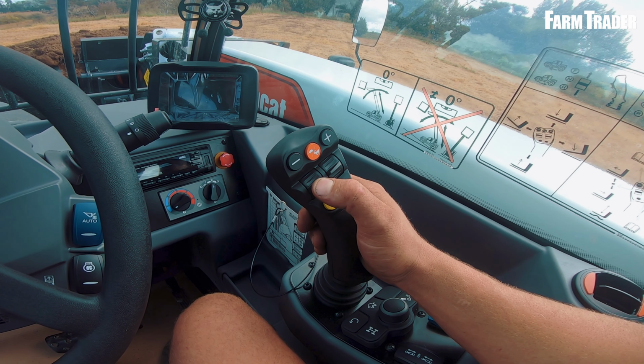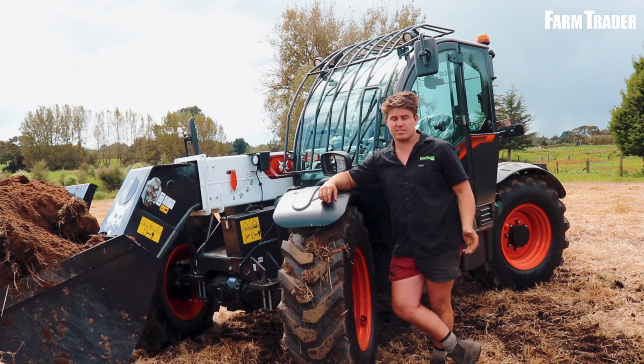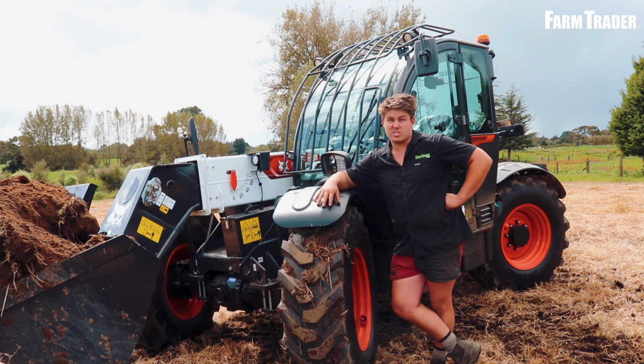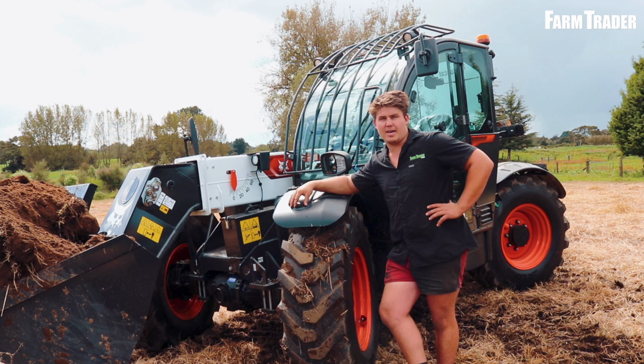Another point is the electronic park lock. As soon as you flick it into forwards, it disengages the park lock. You're not having to reach around to find the park lock switch, which speeds your day up and makes it more efficient in and out of the cab, especially if you're doing jobs where you need to get in and out, because it's such a versatile machine on a farm.